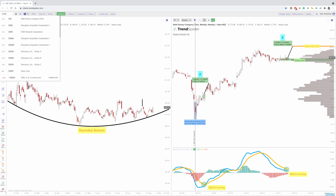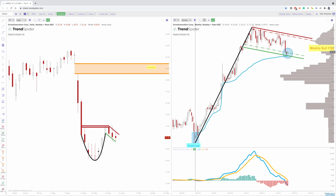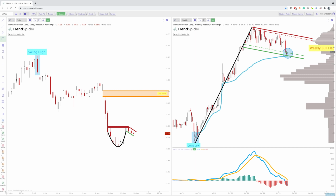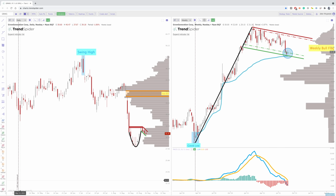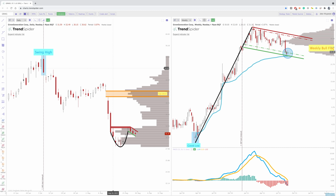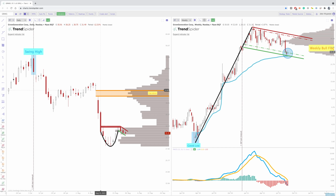Going into GRWG, this is another one that I have an active position in. Just want to go over the thesis here. So one, if you look at the daily chart here, if we anchor the volume by price from the swing high, you'll see here that we do have a pretty strong volume shelf forming here. You can see that we've got this kind of mini cup and handle forming. And we do have this huge price gap above as well.